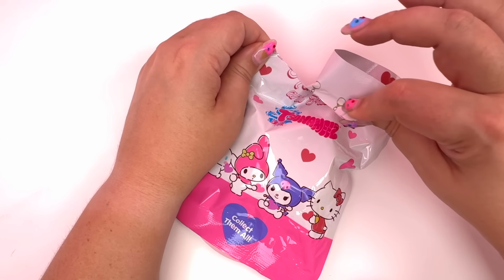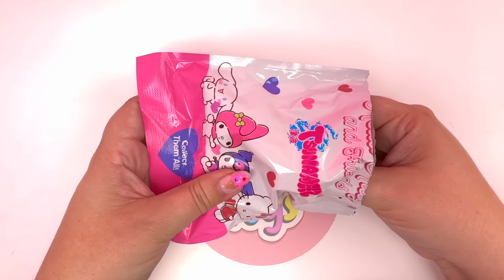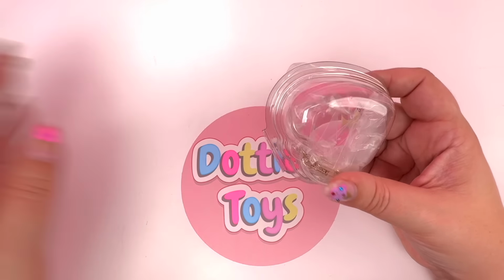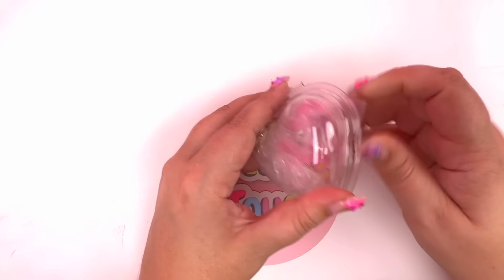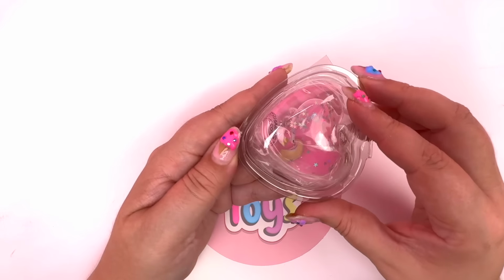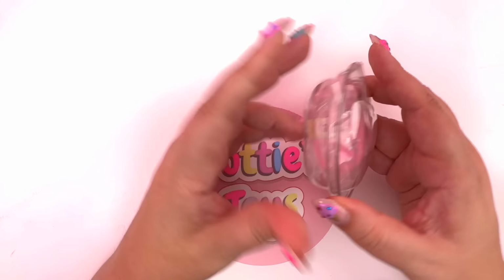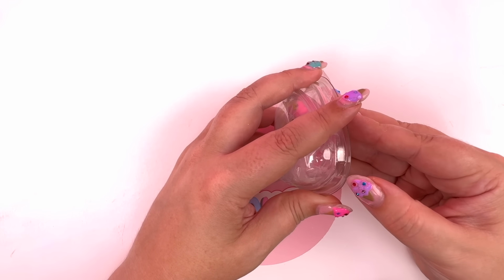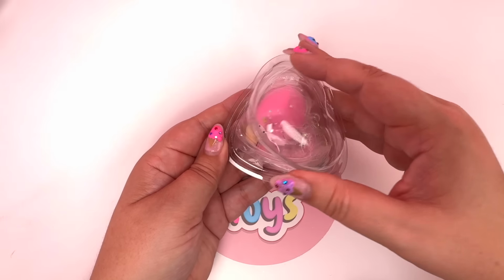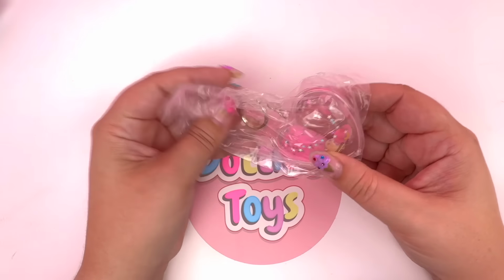All right, so let's go ahead and open this up. All right, here we go. One, two, three. Woo, it's a surprise, you guys. It's a surprise. All right, let's go ahead. Oh, it's My Melody. Oh my goodness, it's My Melody. All right, I just got the bottom popped off. Let's go ahead and take this out.